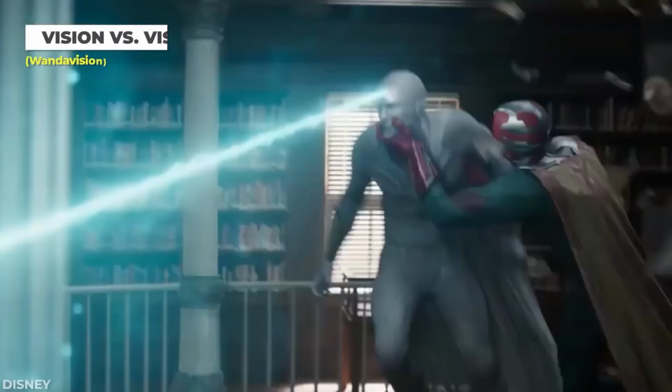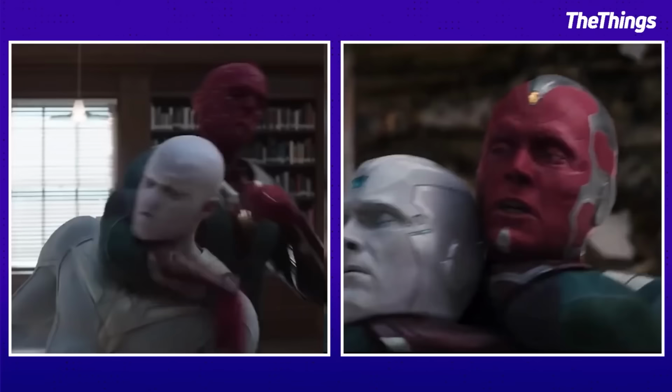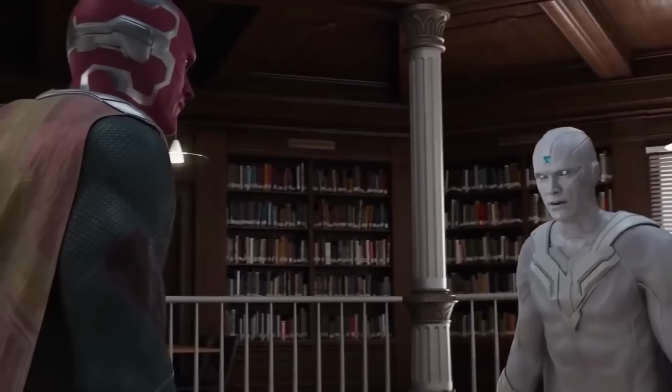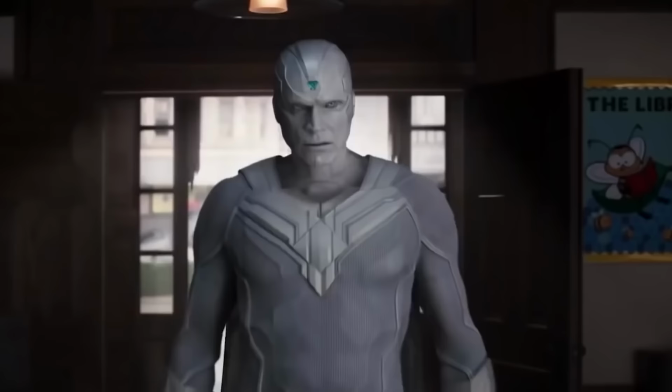This Vision versus Vision fight in WandaVision took a lot of work. Paul Bettany filmed this scene with his stunt double, and they later digitally enhanced his stunt double's face to look like Paul instead. You can also see that the upper part of Vision's suit, as well as the environment around them, was added in later with special effects.